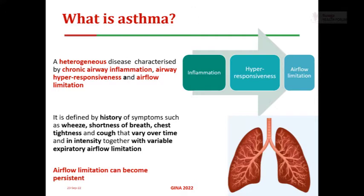If you look at that photograph of the lungs I've put there, it is that tree, the bronchial tree, that is affected. That is where the hyperresponsiveness is and the airflow. So when we're managing children with asthma, adults with asthma, let us always remember that we are dealing with the inside of the airways. By defining it, it's usually a history of symptoms like wheeze, shortness of breath, chest tightness for older children who can complain, and cough. But the important thing about these symptoms is that they don't always have to be there all at the same time, but they also vary in intensity, and so does the airflow limitation.